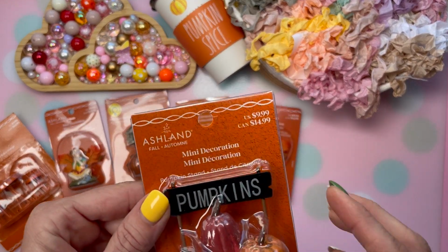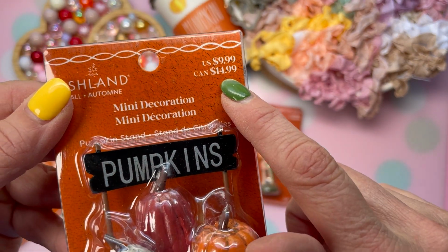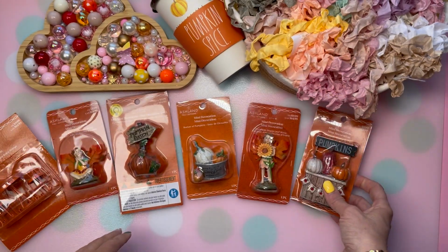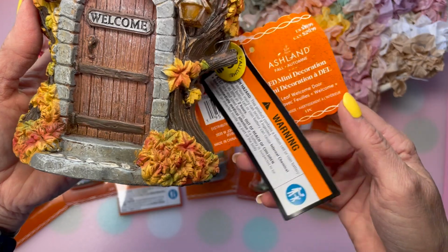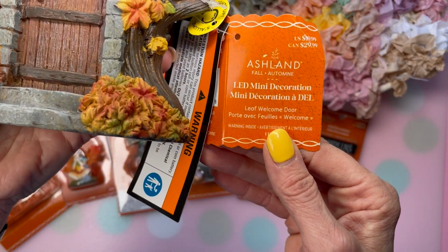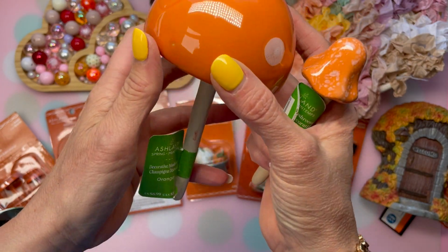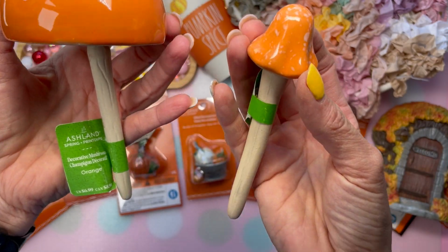All of these were 50% off, so everything was half the price, so it was $7.49 for each of these $14.99 ones. And that's another really cute one from there. Then the little houses. So this is also LED. It's a leaf welcome door. In the 70% off clearance, I was able to get these mushrooms. I got 3 like this and 2 like this little one.